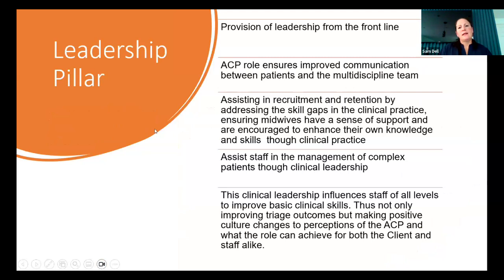So the leadership pillar, I really feel that provision of leadership as an ACP is on that front line. It's that frontline leadership on the shop floor, presenting that support, and showing midwives and care assistants best practice. So I really feel it's really important to undertake the leadership pillar. It improves communications between patients and the multidisciplinary team, assisting in the recruitment and retention by addressing the skill gaps in the clinical practice.